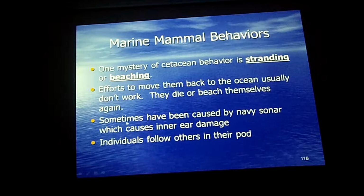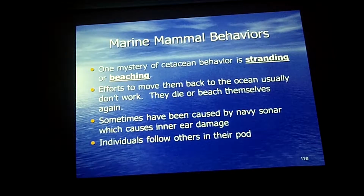So sometimes the beaching or stranding has been caused by Navy sonar, which can damage the ears of the whales. So they think that the whales navigate with their inner ears, is where their balance organ is, and that's where we have our balance organ too. If your inner ear stones are off, you get real dizzy. It's called vertigo. And this could probably happen to whales if they damage their ears. They get dizzy and they can't swim in a straight line, and they'll beach themselves. And it could happen by Navy sonar. Those are Navy ships sending those sonar signals that we studied in Chapter 1.